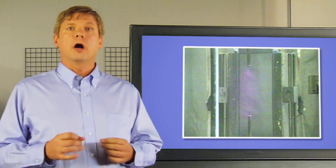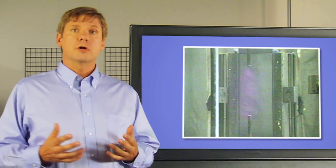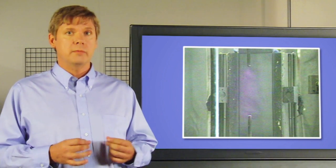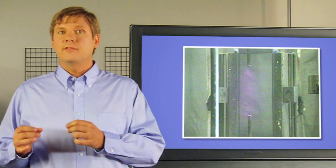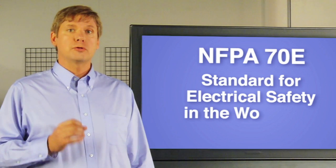It is important that the arc rating of your garment is above that of the potential arc flash exposure for any given work function. This is also how the industry standards have been written. So, if your potential exposure is 7.5 calories per square centimeter, then your FR clothing needs an ATPV or EBT value equal to or higher than that. Let's look at how arc rating levels are incorporated into key industry standards.